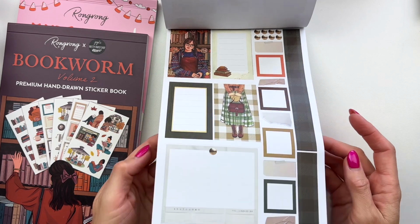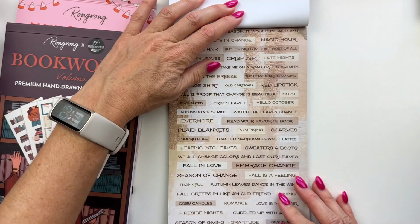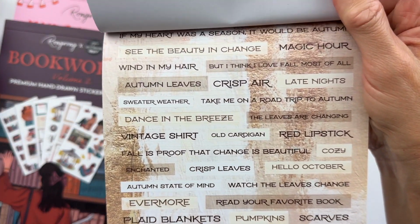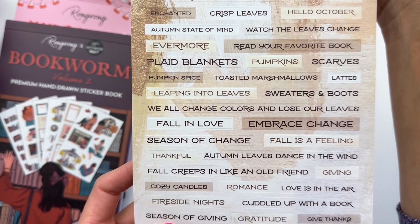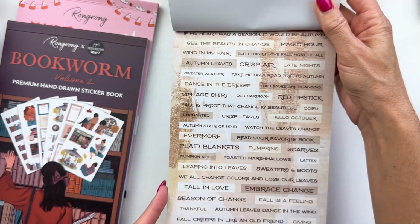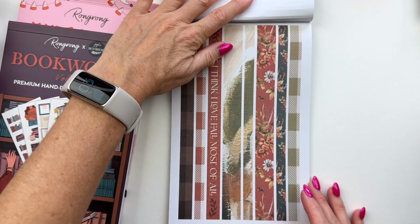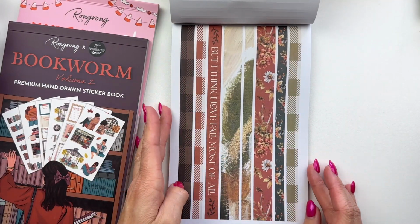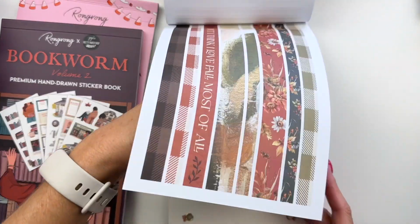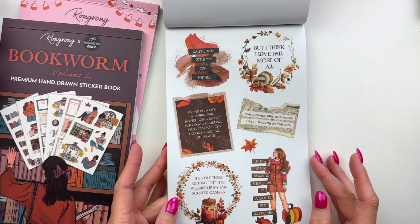Here's some more plaid strips. And these are all paper so far. Ooh, I like these words. Plaid, pumpkin, scarves, romance, gratitude, autumn leaves. I like the backgrounds and the different colors. Here's some plaid washi strips. Love those. And then some clear stickers. Let's see if these are all clear. Yeah, so the back half is clear, same as the first sticker, but the front half is paper.